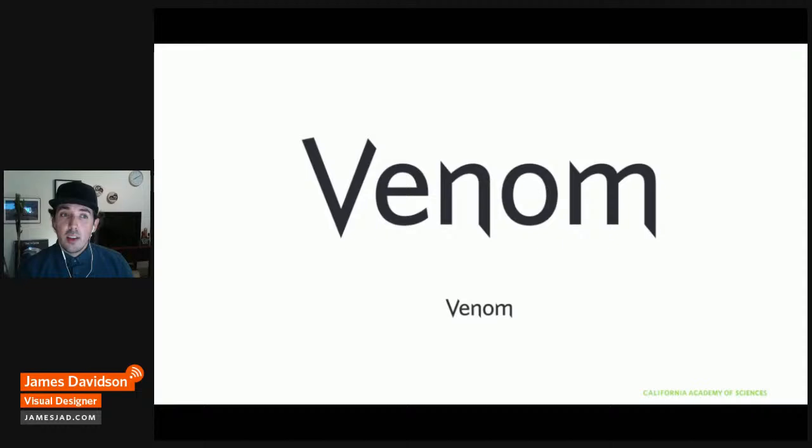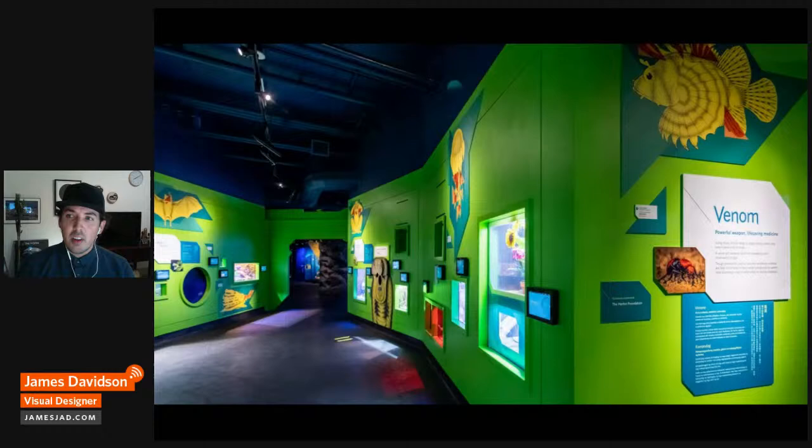This is a quick visual of the exhibit itself. I wanted to give you a peek inside of the exhibit. As you can see, there are these sharp barbs all throughout the visuals that are placed within the walls of the exhibit. But that being said, there was a lot of iteration that went into the development of this exhibit, very collaborative in order to get the final result.